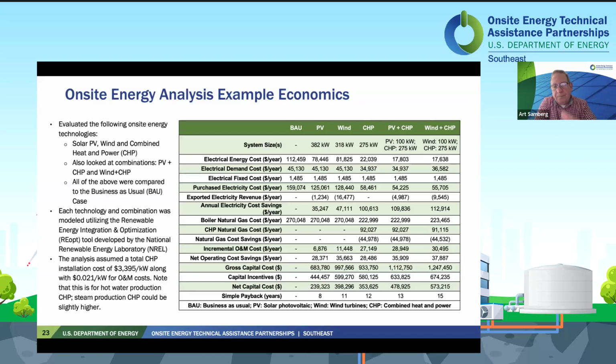But the bottom line is, in this case, you're still getting pretty good payback on all technologies. And again, the other thing you have to keep in mind is when a facility looks at, remember, we're talking just economics here. Sometimes a facility's priorities are not just the economics, right? They're the CO2 reductions. And if you remember, different technologies have different CO2 reduction potential. So it's a complex decision-making process.